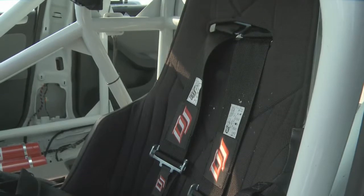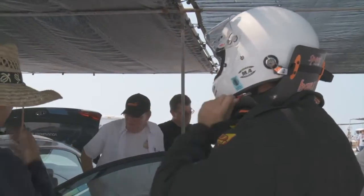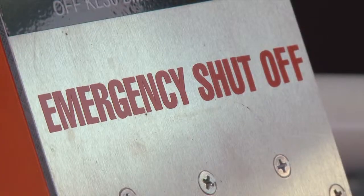You have to wear a 5-point harness. There's wrist restraints that keep your arms close to your body in case you turn over, so your arms don't go flying all over the place. We're wearing a HANS device, a head and neck support system that restricts neck movement in the event of a crash, just so you don't get whiplash or break your neck or anything. So they want to protect you against fire. Like the roll cage, the fire system is another piece you hope you never have to use, but it's there just in case.